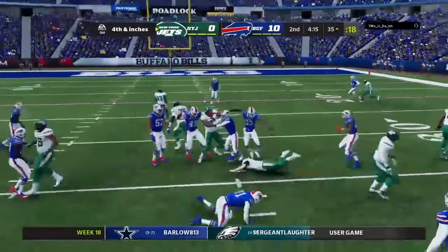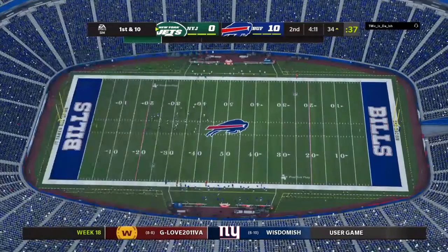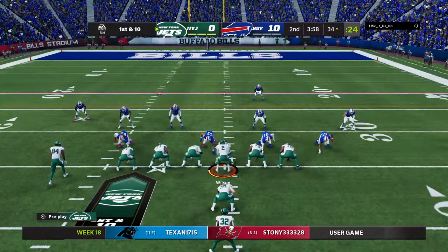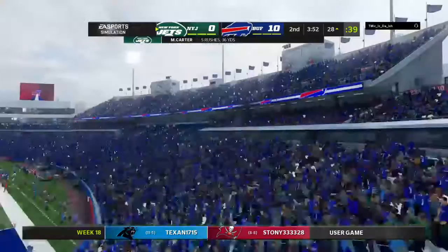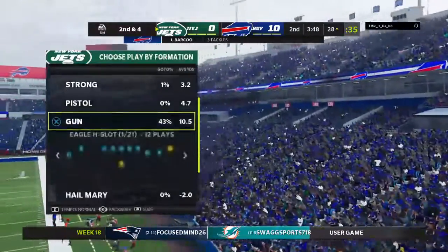Needing the tough yards, they run it with their fullback. And he gets it to the 34, good enough for the first. They only needed a few inches, and they didn't get much more than that, but by about the width of a shoelace, they convert on 4th down. And he'll go down at the 28. He'll get a nice chunk there on the first down run, and it's 2nd and 4.